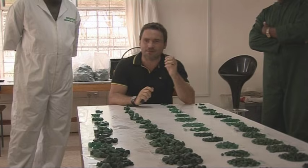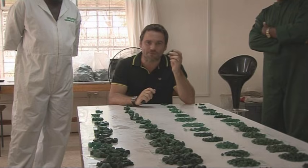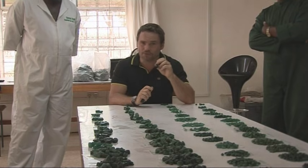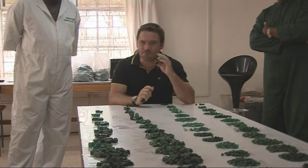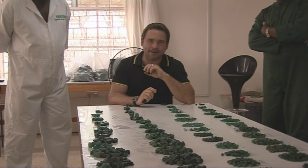The beautiful thing about Zambian emeralds is the way it splits the light in two. You buy yourself a little dichroscope from Gem Collector and have a look at your emeralds, especially if they're Zambian emeralds. You'll find vivid blues and vivid greens coming through. It is one of the most delicious gemstones on the planet.